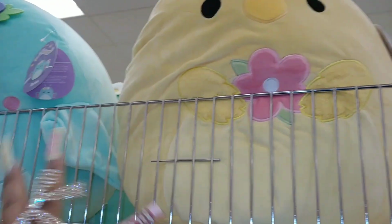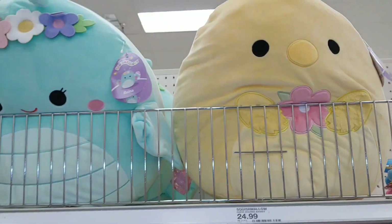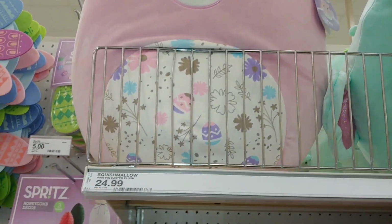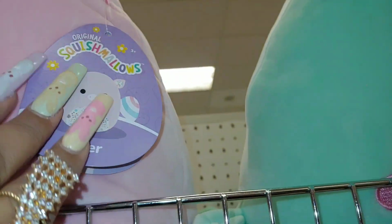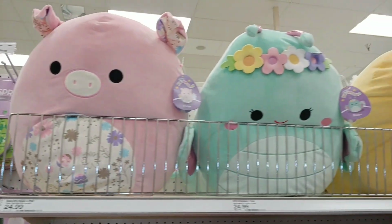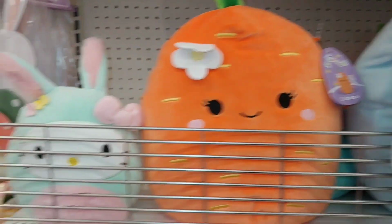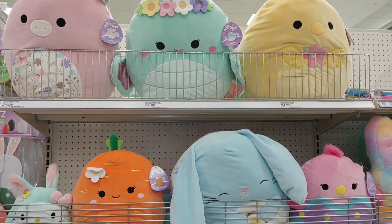And this one is a chick. These are huge, by the way, up here. They're way at the top here. And this one, her name is Tristan. And it's June 12th, her squish date. And then they have this other one right here. And she has some little flower prints and eggs. A little piglet here. His name is Peter. Squish date is June 16, 2023. So those are the ones at the very top, the real large ones. And that's one of the large ones, like the ones on top. And this is more of a medium size right here, and that's a little tiny one. So many cutesy things here at Target if you're interested in Squishmallows or Peeps.